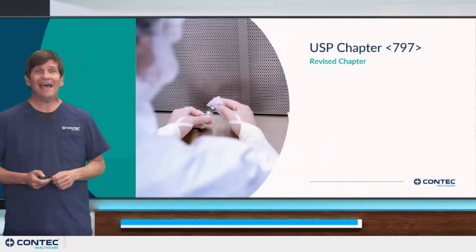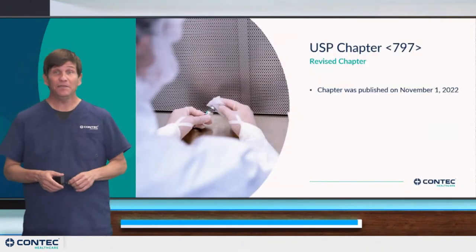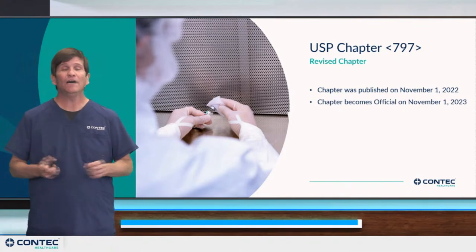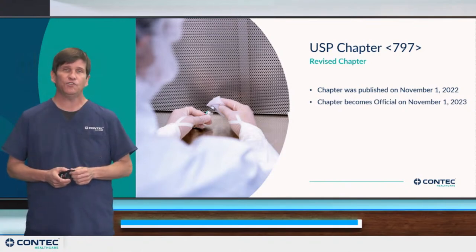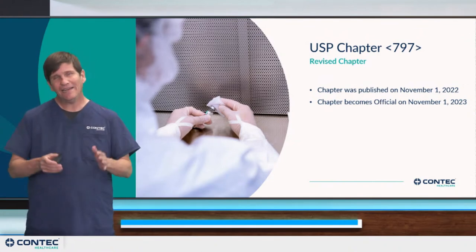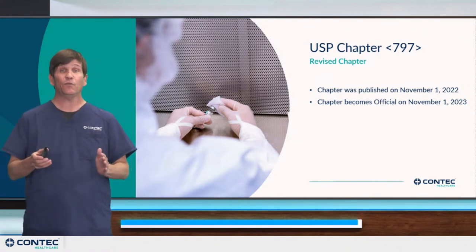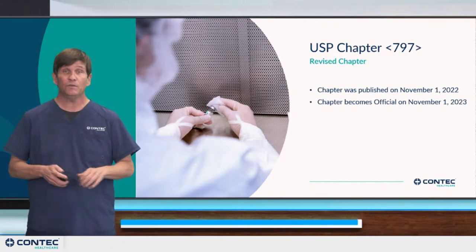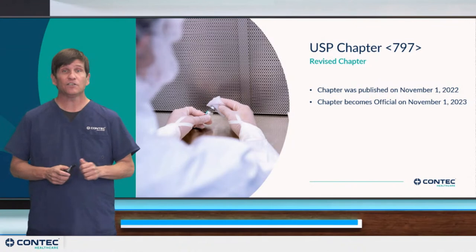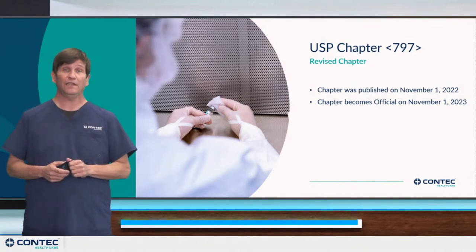But just to get some of the housekeeping out of the way, this chapter was published last week on November the 1st of 2022. And they've given us an official date of November the 1st, 2023. Interestingly, USP usually gives about a 6-month window before a chapter becomes official. But in this case, they're giving us an entire year. So until November 1st of 2023.